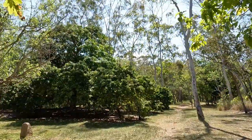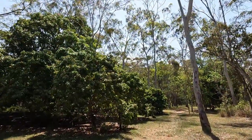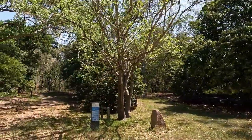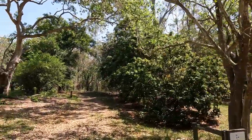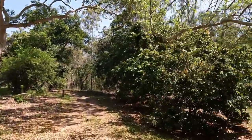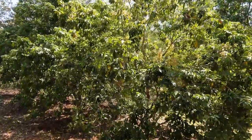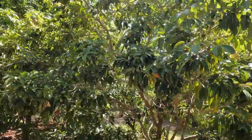So there's a collection of lychee trees back here. The birds always get to the fruit before any humans get close. So they are not something that people snack on. There's some mangoes in the back. Again, birds get them. Lychee trees.